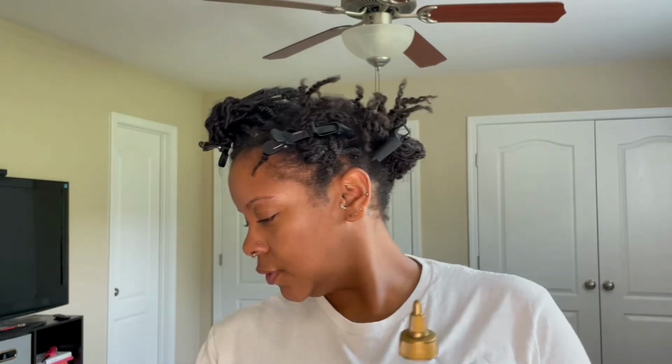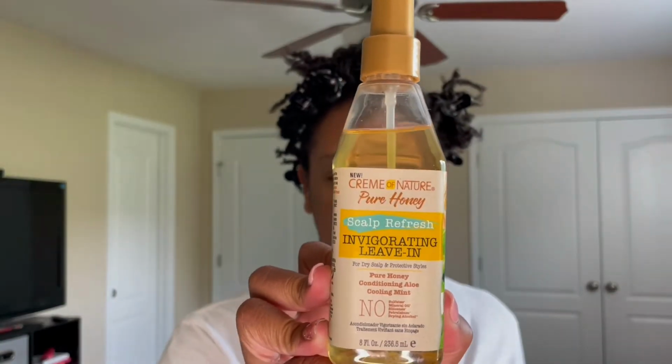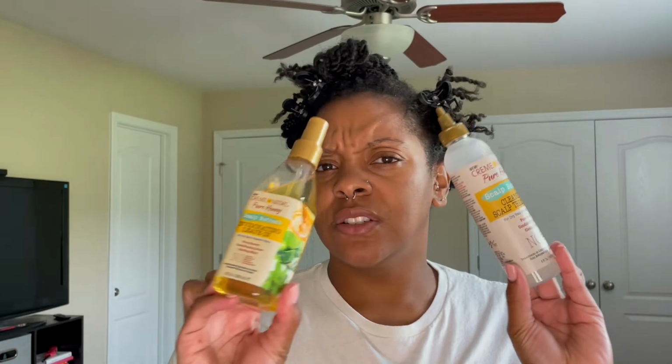I did, however, use, while I was protective styling, Cream of Nature has a new line. It's from the Pure Honey collection, the Scalp Refresh line. This is the cleansing scalp treatment. And then I also picked up the Invigorating Leave-In from that same collection. I just chose to pick these two up.